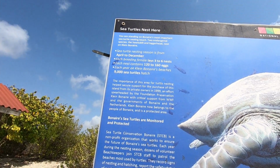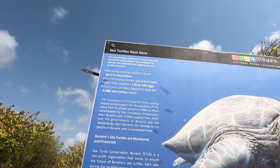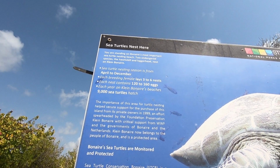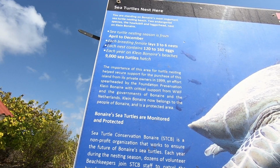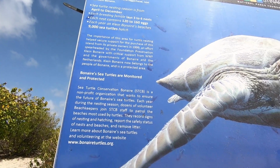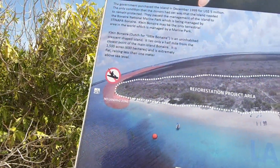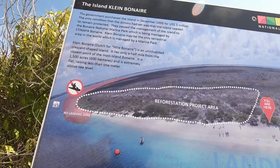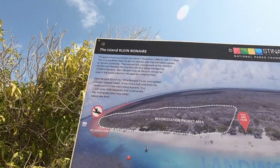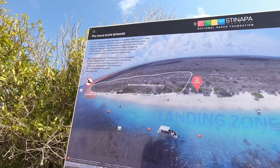Sea turtles nest here. You are standing on Bonaire's most important sea turtle nesting beach. Two endangered species, the hawksbill and loggerhead, nest on Klein Bonaire. Sea turtle nesting season is from April to December. The importance of this area for turtle nesting helped secure support for the purchase of this island from its private owners in 1999. The government purchased the island in December 1999 for $5 million. It's an uninhabited, crescent-shaped island, half mile from Bonaire. You are here.